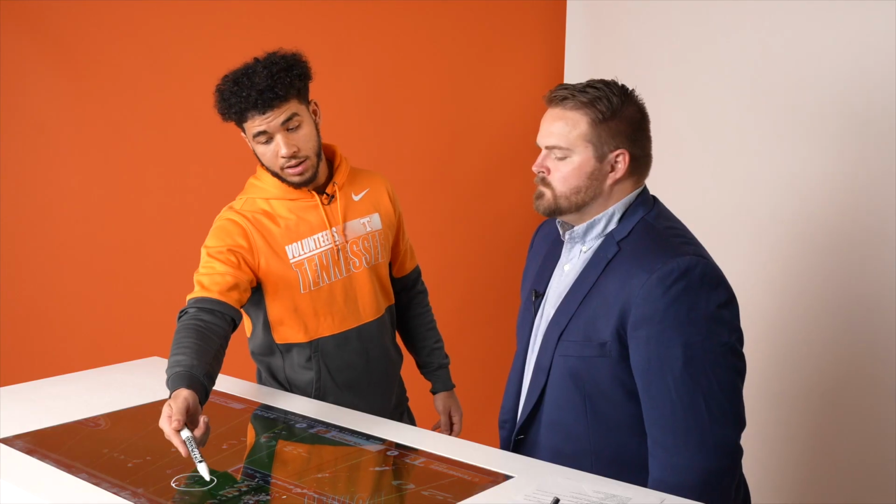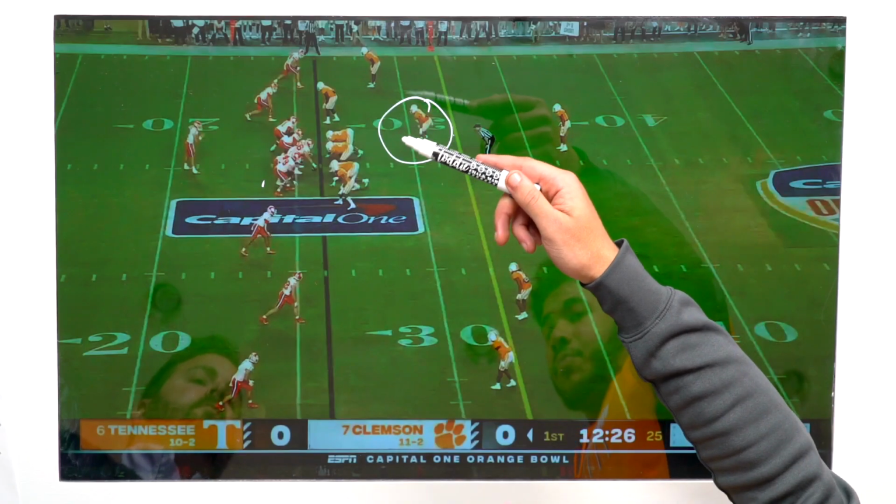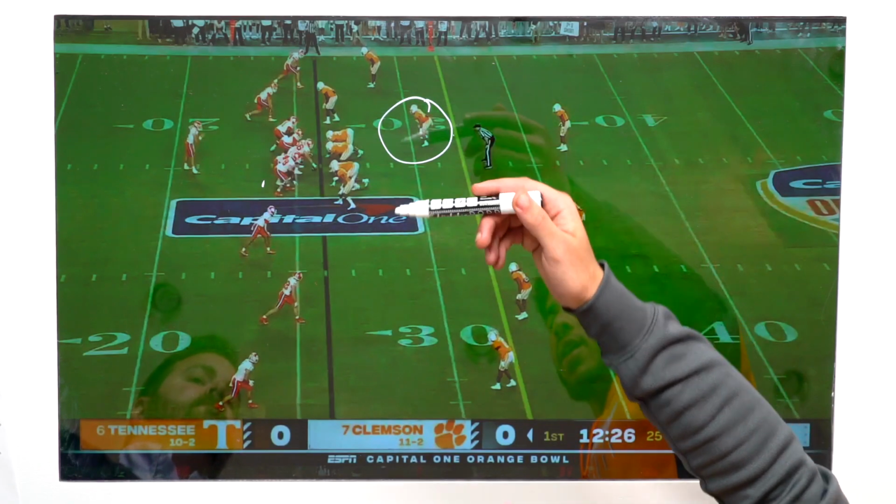Knowing if you don't see any jet sweep motion or anything like that, it could be a quarterback draw, but it's likely to be a pass. What are you seeing pre-snap here? I want to make it look like I'm playing these guys a little bit right here. But at the same time, I'm blitzing, of course. But yeah, that's all it was.